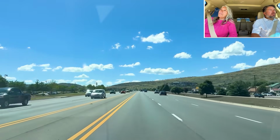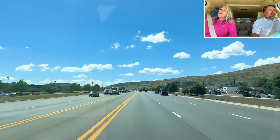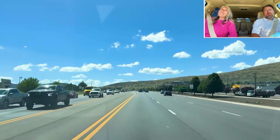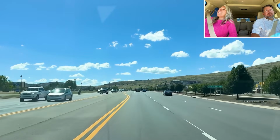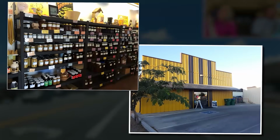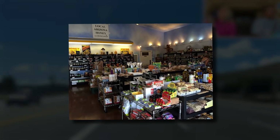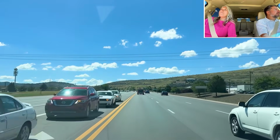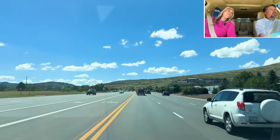Another place that we absolutely love here locally, and it's locally owned and run, is Mr. Honeyman. That's the fun yellow building off to our right. The Honeyman offers not only honey, but they have locally sourced lotions and soaps, and they sell local beef and that sort of thing in there. So that's kind of a neat place to check out if you're in the area too. It's kind of one of those little hidden gems, wouldn't you say, Shawn?